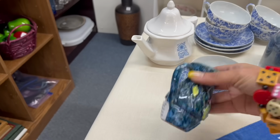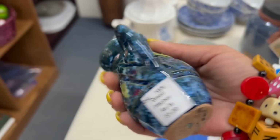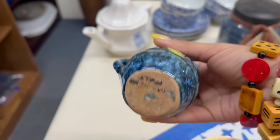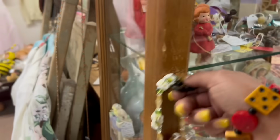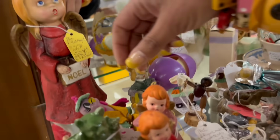Well, this is the first thing I see. Yup, $1 as is. Dang, it's super broken. Looks like Potosi almost. Is this gonna be open? The moment of truth, it is. Dude, check this thing out.